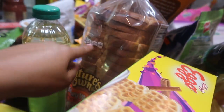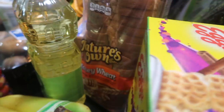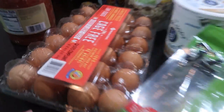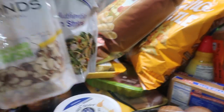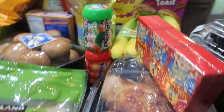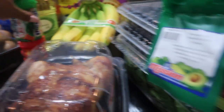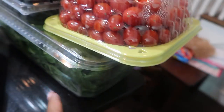I got some lemons, some asparagus. I got some bread, some Eggo waffles for Harlan. Banana, some canola oil. I got eggs, yogurt, toppings for my salad. Wonton strips and some almonds, also good in yogurt. I got some mushrooms, some butter, some little cheese snacks, rotisserie chicken, some of these yogurt raisins for Harlan, sugar-free gum, avocado, tomatoes, blueberries, and spinach.